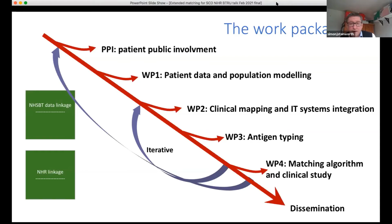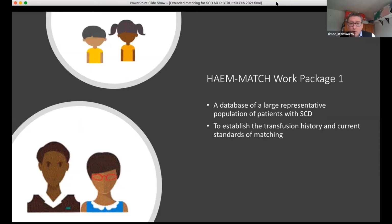And then very briefly, the next couple of slides, and then I'm going to hand over to Will, just thinking a little bit more about what we want to do on these work packages. And this is the first work package that we want to do. And almost we want to create a better database of these patients with sickle cell disease. We have a unique, because of the very joined up nature of the hemoglobinopathy centres in this country, opportunity to work together. We want to understand what happens to these patients. We want to understand their outcomes. We want to think about what happens to their transfusion history and their current standards of matching. And this, in a sense, will frame many of the later work packages, including some of the research that Will's going to be describing to us in the next few slides.